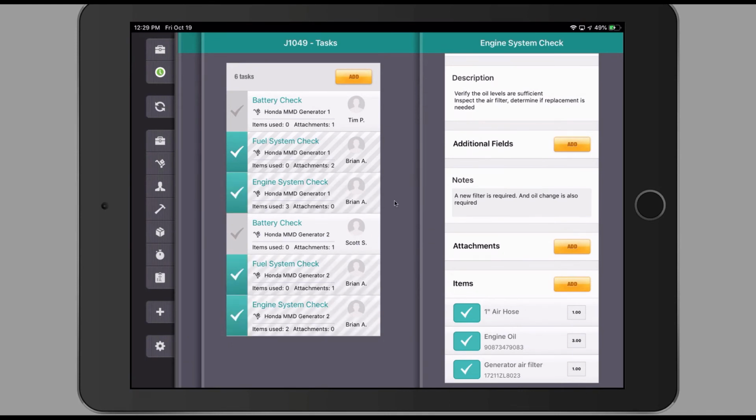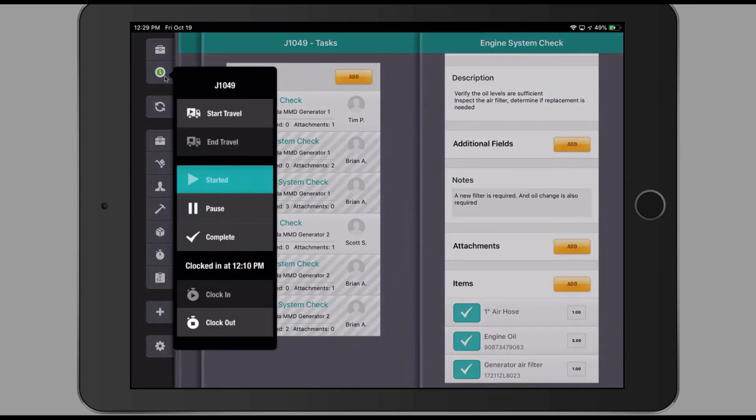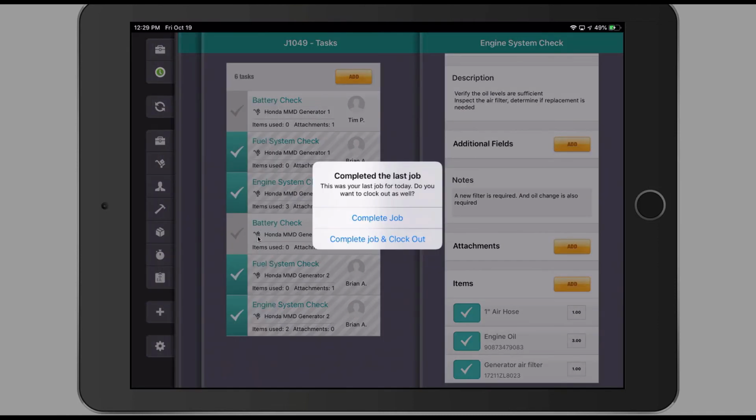Once I've completed all of my tasks, I'm going to check them all off the list and indicate that I'm finished with the job. Up in the top left corner, I'm going to press the clock button and complete this job. The system will ask if I'm just done with the job or if I'm done with the job and the workday. This was my last job for the day, so I'm going to go ahead and clock out.